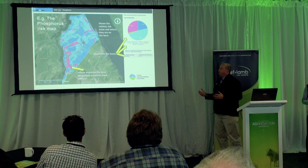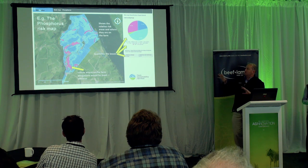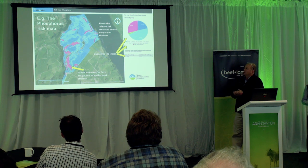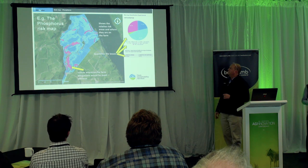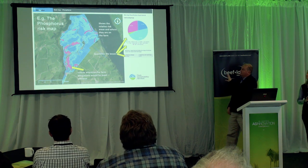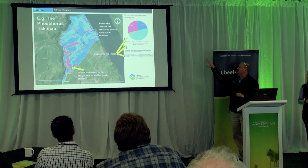The dark blue area is the lowest risk area, and that's generally flat to easy country. So that shows where it is. The colours on the map match the pie graph, and you can see the graph. Then we start going into quantifying the losses on a risk map. And so the graph actually shows the percentages.